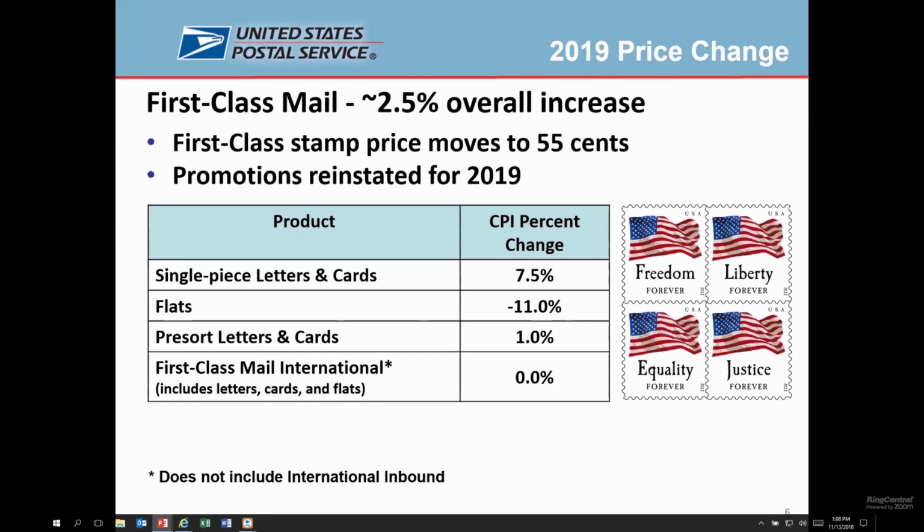I'm moving on to first class. The increase for first class mail is 2.5%. I think the big headline here is the single piece price moved from 50 to 55 cents, a 10% increase. Extra ounces, in order to do that under a CPI cap, we reduced some prices. So we reduced the extra ounce price from 21 cents per extra ounce to 15 cents. The meter price did go up from 47 to 50 cents, and then we reduced commercial flats.